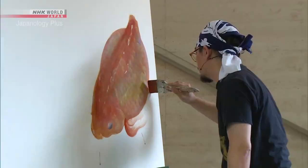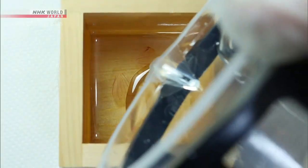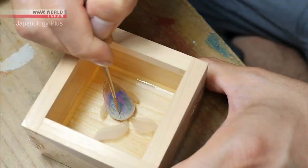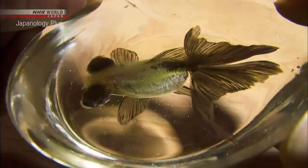Fukahori is internationally renowned for his depictions of goldfish. Here, he slowly builds up an image using layers of acrylic resin, around 20 layers altogether. When combined, they form a realistic three-dimensional fish. It appears to float. When viewed from the side, however, nothing is visible at all.